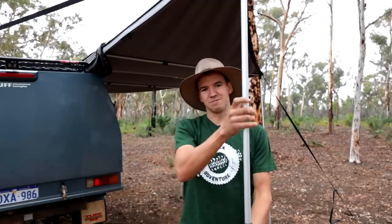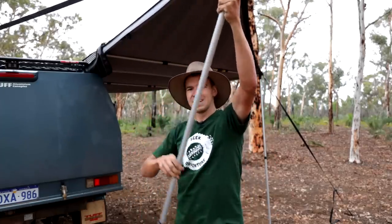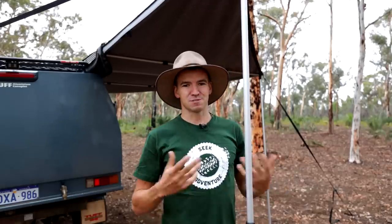All of the poles that come with this awning are actually part of the awning. So they fold up with the awning. Some of the other brands that I looked at, the poles are actually separate. Well, these are awesome because when you're setting up, they're right where you need them. That brings me to the other thing I like about these poles.